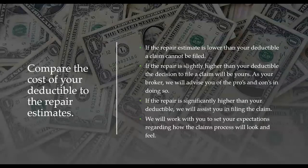So the second part of knowing whether to turn a claim in or not is to compare the cost of your deductible on your homeowner's policy to the repair estimates. If the repair estimates are lower than your deductible, a claim cannot be filed. There wasn't enough damage to meet your deductible. If the repair is slightly higher than your deductible, the decision to file a claim will be yours, but as your broker, we'll advise you of the pros and cons of doing so.